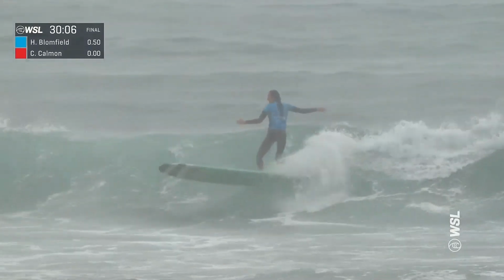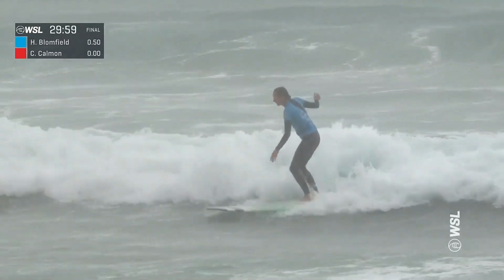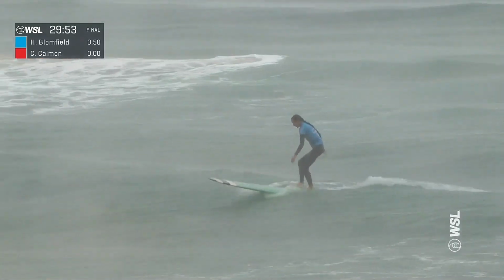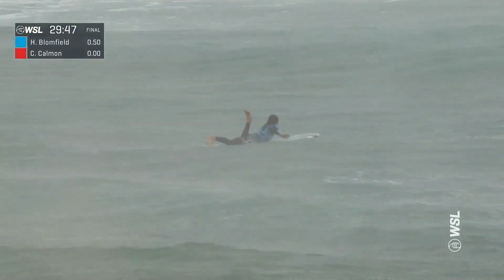Honolua straight to the nose. Now opting to go on her forehand. That first wave she looked at would have been on her backhand. Nice little finish as she rolls through to the inside here. Just finds that trim line, a couple steps forward, and she's hoping that it will start to stand up, but it just goes flat for her. And we've now got a heat underway with scores to come through, True, for both surfers.